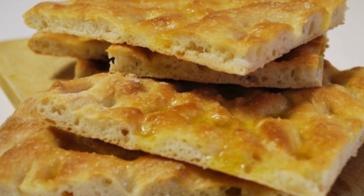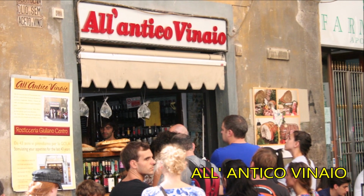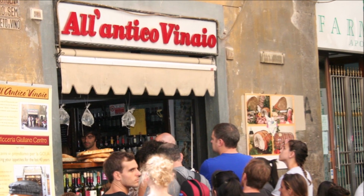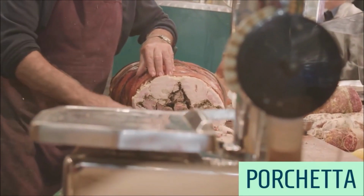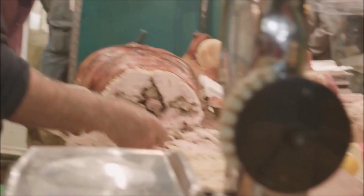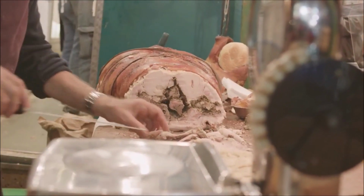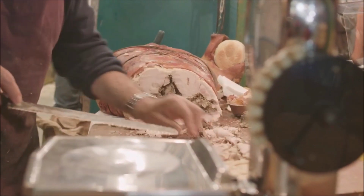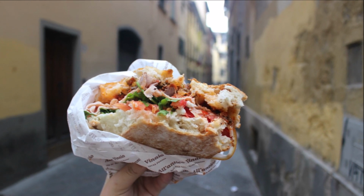One of the most popular places in Florence that uses schiacciata bread to make their paninis is All'Antico Vinaio. This place is minutes away from Piazza della Signoria, where the replica of Michelangelo's David statue proudly stands. All'Antico Vinaio first opened in the 1960s and now serves up to 700 paninis a day. When ordering, you can choose your own fillings, or you can choose their best-selling sandwich, the favoloso.